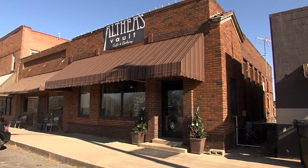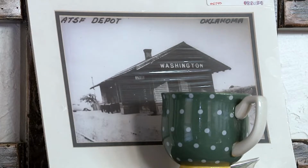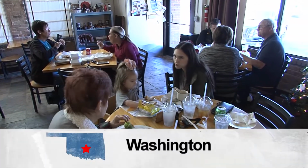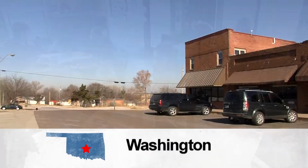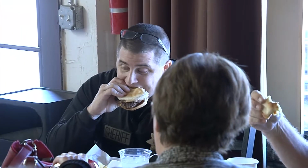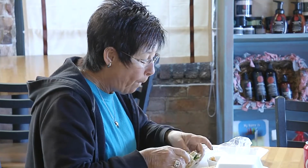In the small town of Washington in McLean County sits a quaint restaurant that serves up much more than delicious food. It's a family dream, and it's a passion of ours to be a part of our community and to really try to impact our community in a positive way. As you came down Main Street, you can tell there's not a whole lot going on, and restaurants have come and gone here for a long time.